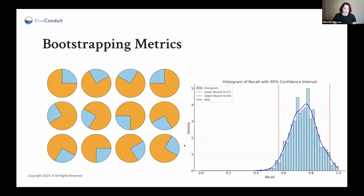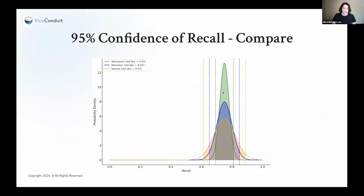And so depending on the data, these distributions can look wider or narrower. For instance, for this yellow wider distribution here, we can say with 95% confidence that this data has a recall of maybe 62%. But for this narrower distribution here in green, we can say with 95% confidence that the recall is no less than 70%. So these two distributions of recall have the same average, the same summary recall metric, but they have different variances that mean that you can state different things with 95% confidence.